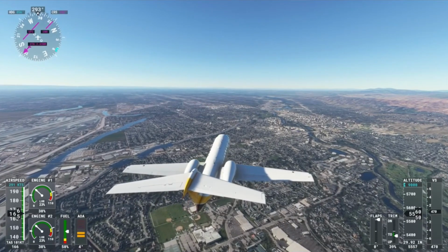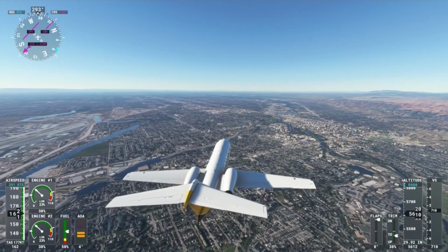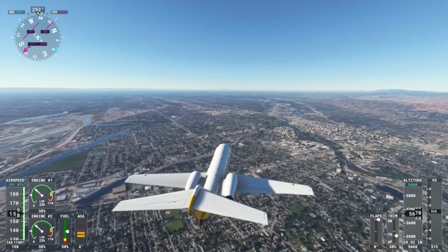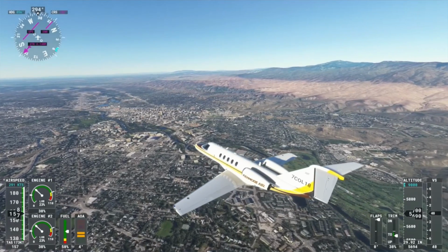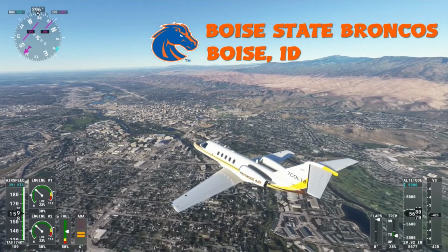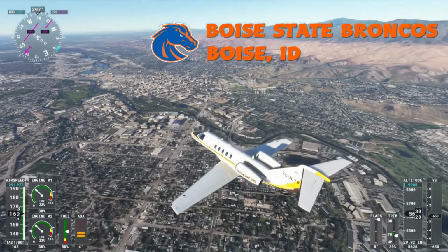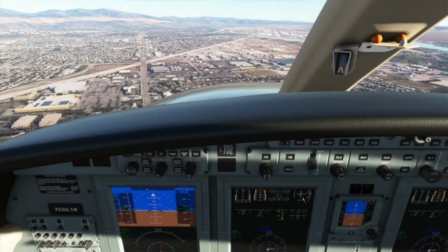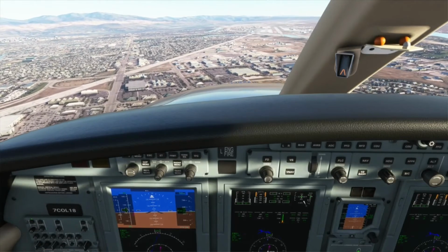Heading straight south from Moscow, we have hit Boise. We've actually gone past Boise. We've circled around and now we're heading kind of northwest back towards the city of Boise. So there is Boise, home of the Boise State Broncos, pretty much Idaho's professional sports team. It's about the closest thing they have to a true pro sports team, major sports team.